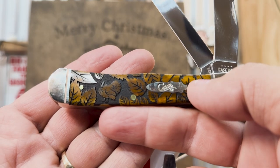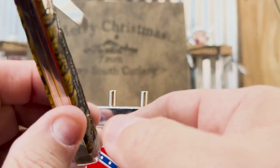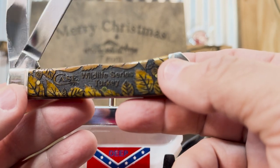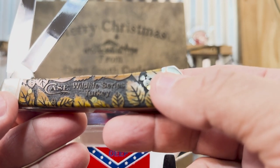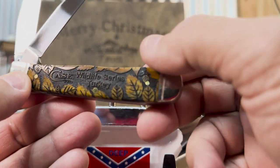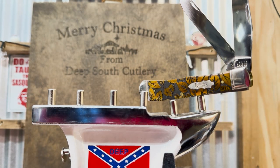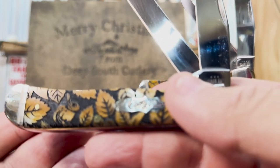This particular knife here has the turkey on it. And you see on the back of each one of them, it'll say Case Wildlife Series on it, then it says turkey on this particular one. Like I said, they're beautiful knives, and they're highly sought after. A lot of folks really are trying to collect these sets. I've got the entire set. Sold the entire set here a couple of weeks ago on a show as well.